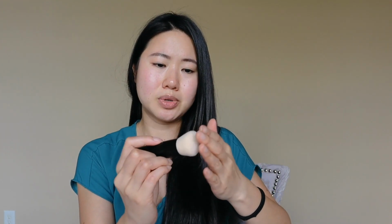This is very comparable to the makeup brush that I use now, but it's a little bit more rounded, so I kind of like that shape. There's even a little bit of an angle to it. So it's rounded and then slightly angular, which is really nice for contouring your face.